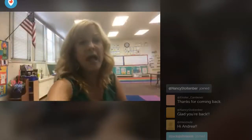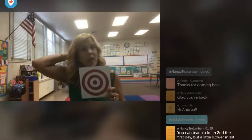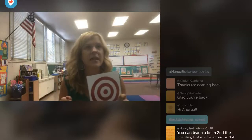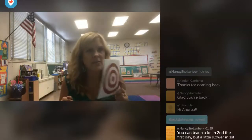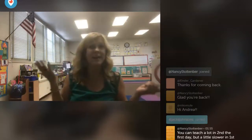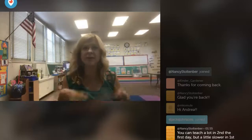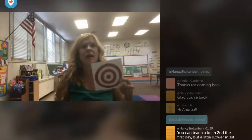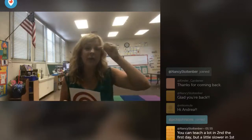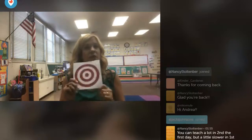Well, today actually was my diamond rule. I can talk about this because this is very fresh, but I can show you. Here's a picture of a little target. This has helped me out a lot. Someone says it's the first day, but a little slower in first. Okay, that helps me out, Nancy, because I almost taught first, but then didn't teach first. I know second grade, I could teach all those rules the first day, but I wasn't sure how first grade worked. So I've got my target.